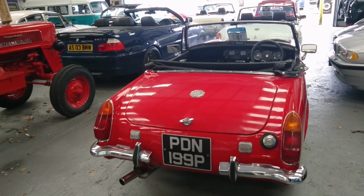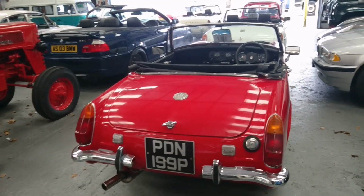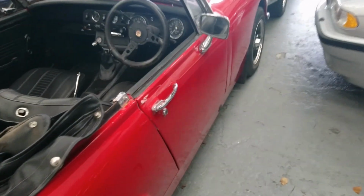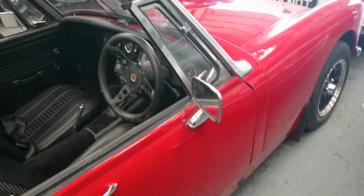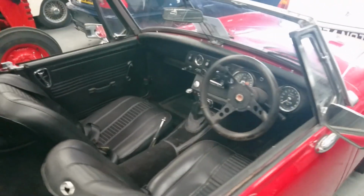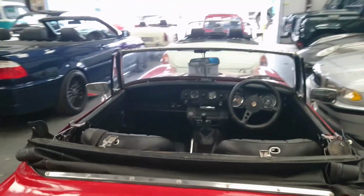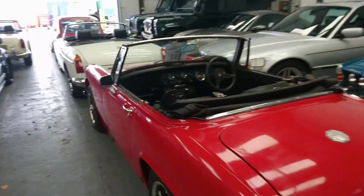Yeah, £2,500 to £3,500. It looks okay. It's had a new MOT on this one. Again, paint's maybe a little bit old on it. Can't find any rust on it though anywhere particularly. They're a bit difficult to get in and out of if you're tall or if you're large, but you know, looks like fun anyway, doesn't it?